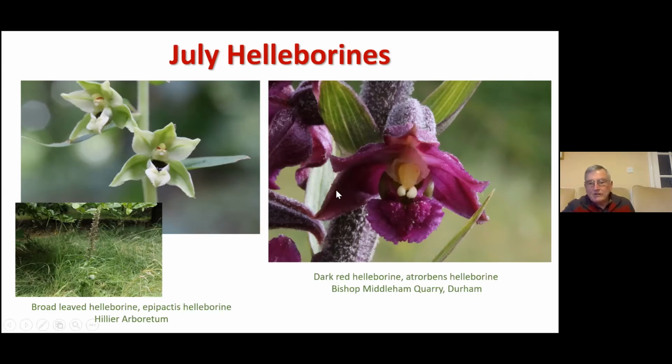This one here is a dark red helleborine. I think you can find them in Hampshire, but I've never managed to find them. But the one place where you can't fail to find them is Bishop Middleham Quarry in Durham, where there are probably 100 of them. And this, I think, is a really beautiful helleborine.